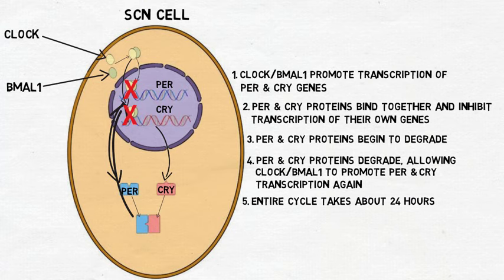It is thought that this cycle of gene expression is what acts as the molecular clock in SCN cells, although the process is actually more complex as there are multiple period and cryptochrome genes as well as other proteins involved in the complete mechanism.